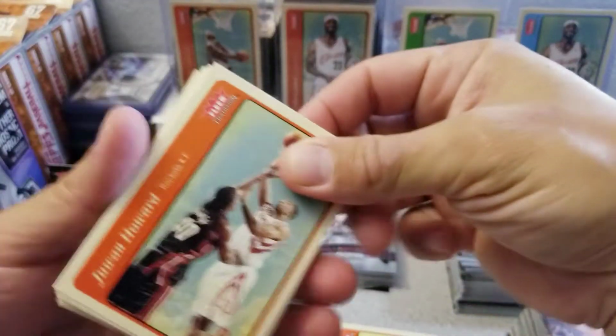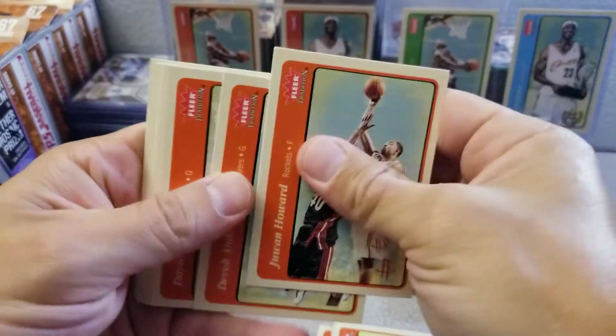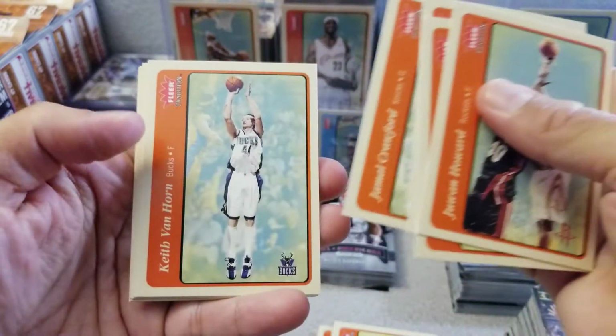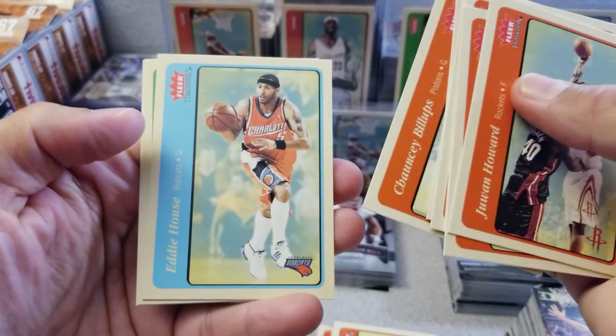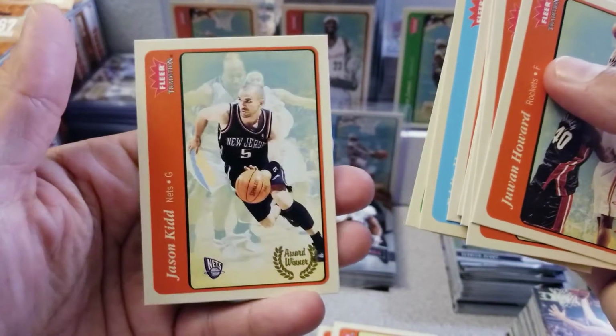Just one LeBron James would be nice. Juwan Howard, Derek Anderson, David Wesley, Jamal Crawford, Keith Van Horn, Daniels, Chauncey Billups, Eddie House, Jason Kidd, award winner.